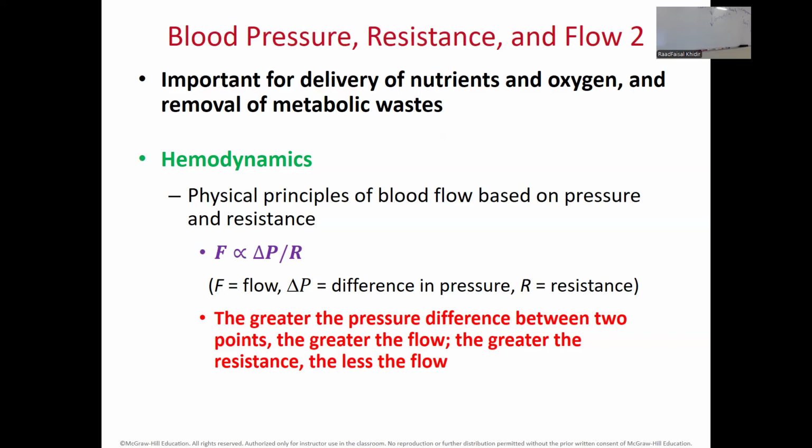Question? Any questions? Okay. So besides smoking and blood viscosity making the resistance go high, what else can make the blood resistance go high that is not blood clotting?